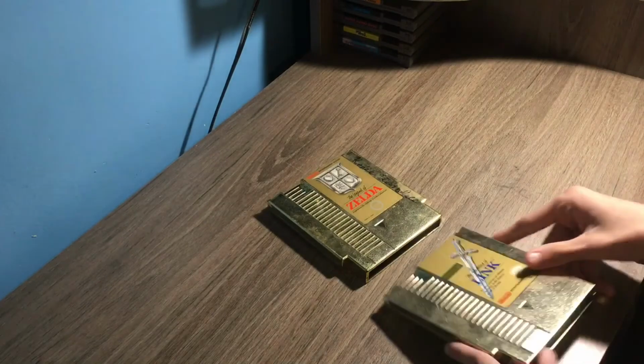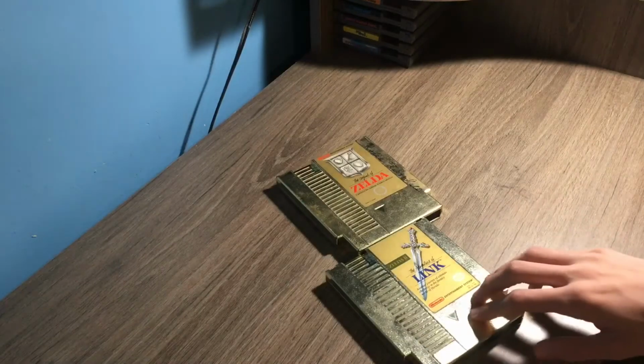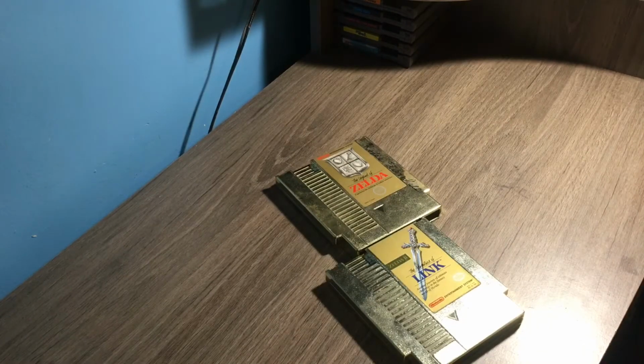These next games are an obvious pick, even though I'm not the biggest fan. The Legend of Zelda and The Adventure of Link. 2 great games that I've made very little progress on Adventure of Link. I've made slight progress, but my save file got erased because it's a 40-year-old console.